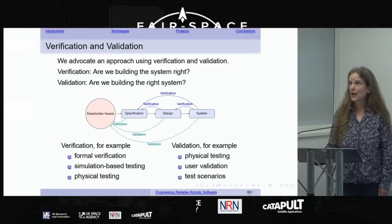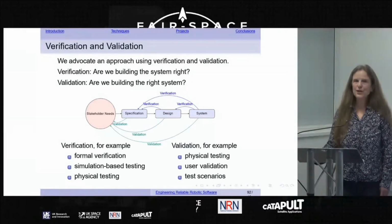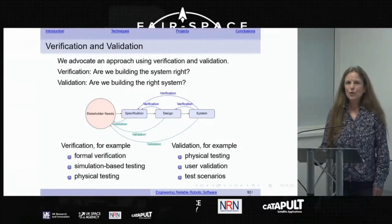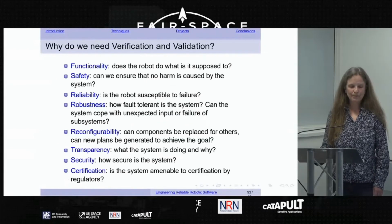And for instance, we had earlier on, I think it was in Yang's talk, when she had some sand and a rover trying to get out of the sand and move over an obstacle. For validation, often things like physical testing, like you saw with Yang, we've got users there and we've got test scenarios to run through.